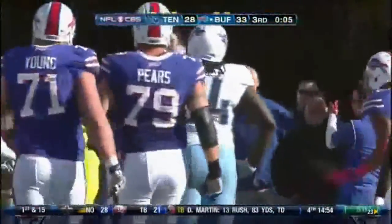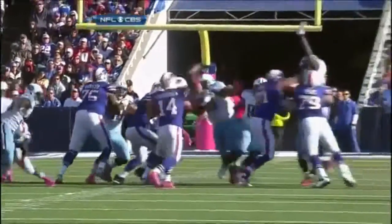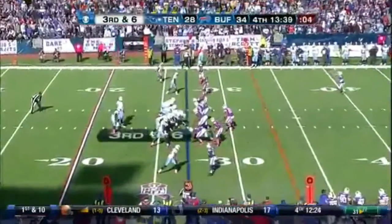Stevie Johnson working. Sure. You just watch Ryan Fitzpatrick. We talked about using his entire body. That is a dart throw from Ryan Fitzpatrick. Struggled in the fourth quarter.